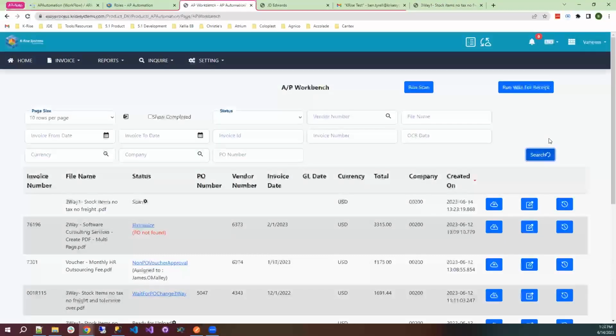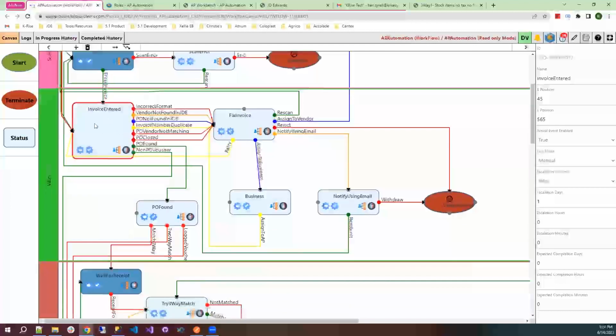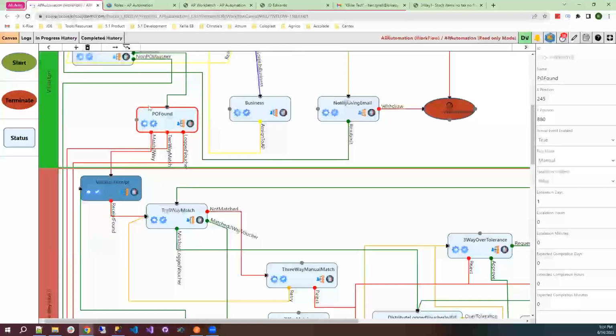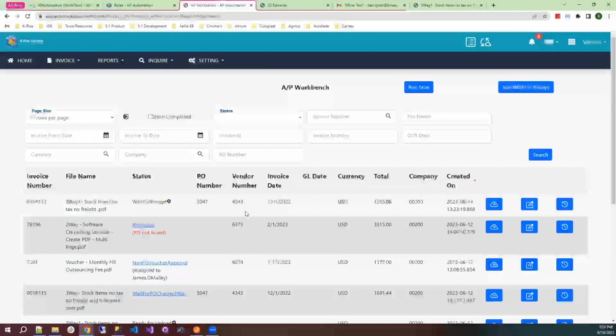So let me refresh this list, see if it got scanned. It looks like it was scanned, and it's doing the validation currently, and it finished the validation. So now it's waiting for receipt. In this case, if I'm just looking at the workflow here, we can see that it passed all validation, it found the PO, and now it's waiting for receipt. So that's exactly what's happening here.